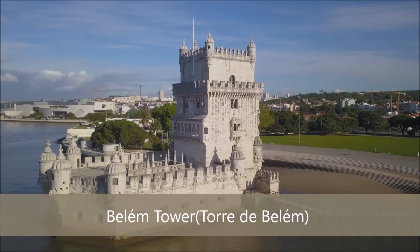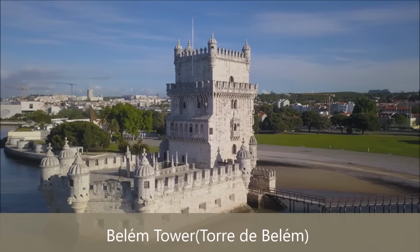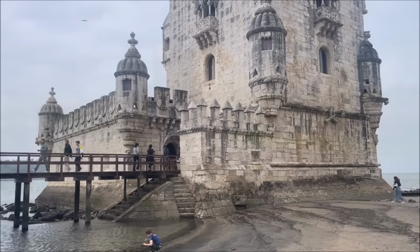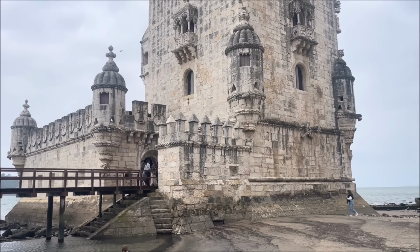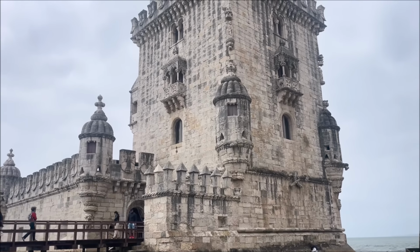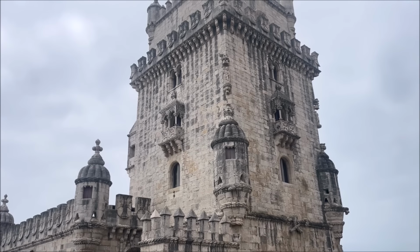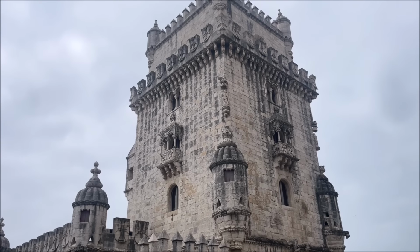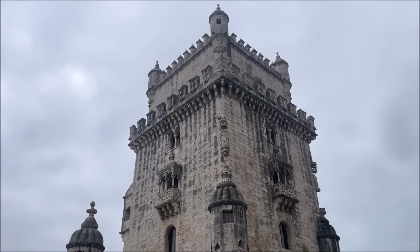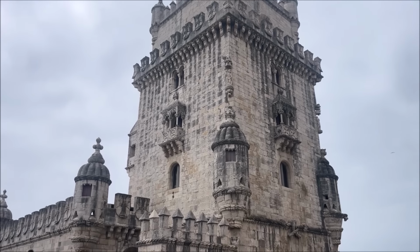Belém Tower, also known as the Tower of St. Vincent, is a fortified tower located in the Belém district. It is an iconic symbol of Portugal's age of discoveries and a UNESCO World Heritage Site, recognized for its architectural and historical significance. The tower was built between 1514 and 1520 under the reign of King Manuel I to defend the entrance to the Tagus River and protect the harbor of Lisbon. It served as both a defensive fortress and a ceremonial gateway to the city.